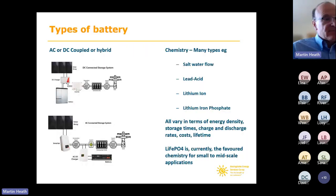There are types of batteries. Things to bear in mind are whether it's connected directly to the AC side of a system or the DC coupled side of the system, or whether it's a hybrid. I'll try and explain those terms. DC connected just means that the flow of electricity from the solar PV goes straight to the batteries. DC to DC tends to be a little bit more efficient, because you don't have some of the conversion losses, but tends also to be a little bit more expensive. AC connected systems, no surprises, sit behind or in front of the inverter. So the DC comes from the solar PV, goes to the inverter, is converted into AC current, and then goes into the battery if there's spare, or it goes into providing power to the load within the site. So those are the two sides of things there.